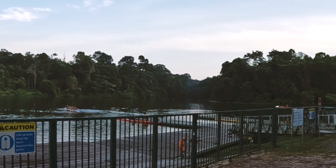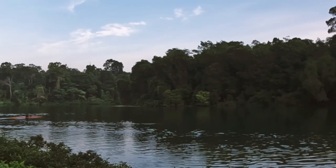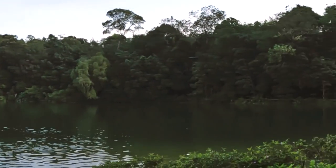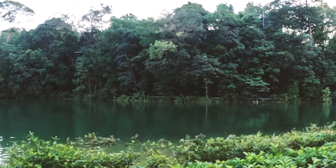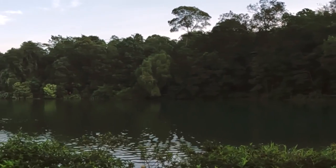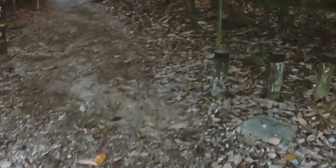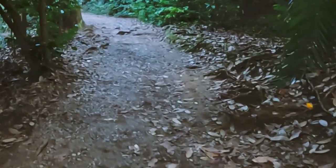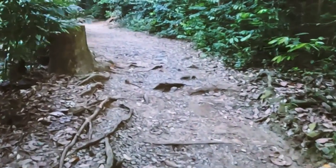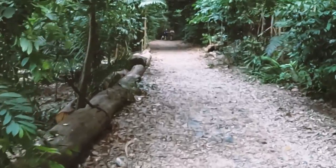So it's not part of the nature reserve like the rest of it. You can really see it in the camera, guys. We're getting there. No smoking, no bicycles, so keep left. Cool reservation.